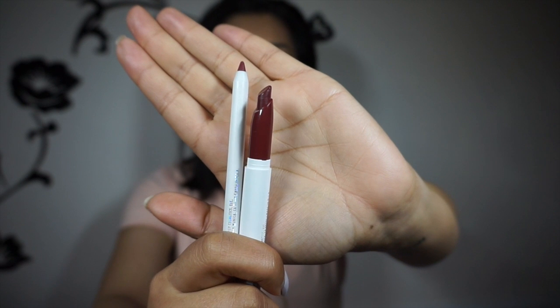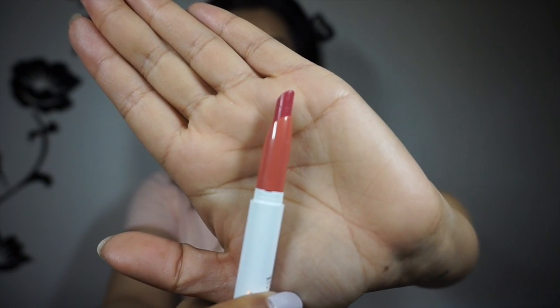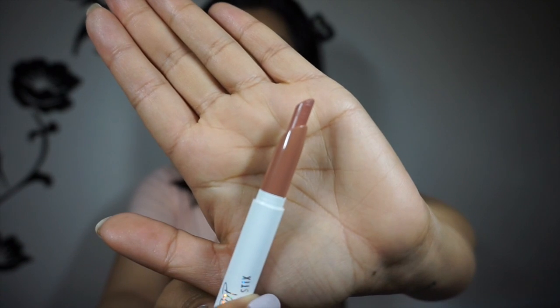matching lippy pencils. This one is called Lady. This one is called Westie. This one is called Topanga. Cool name. Smell like food. And this one is called Cookie. So I think that is it.